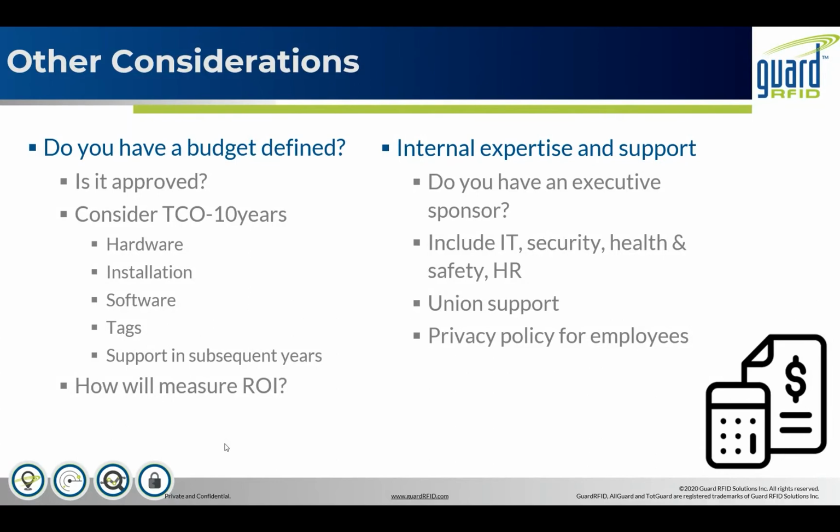So a couple other things to take into consideration. Obviously, budget. Defining your budget when you start this project is a good idea, making sure that it's approved. And what we recommend is looking at your total cost of ownership over a 10-year span. So you take into account the hardware, the installation costs, the software and the tags, and the support in your subsequent years. You're going to look at that lifespan of the system. You also want to consider how you measure the return on investment. Do you have a way to define what the system needs to do and how you're going to measure this, and what your time is to pay this back?